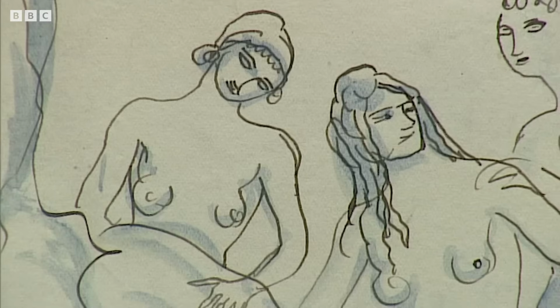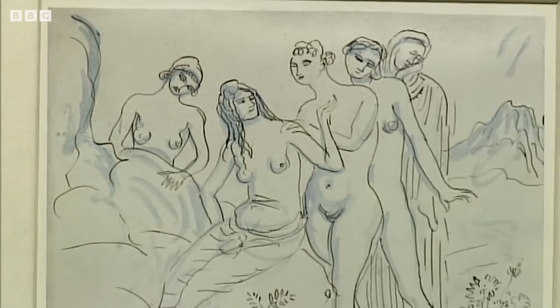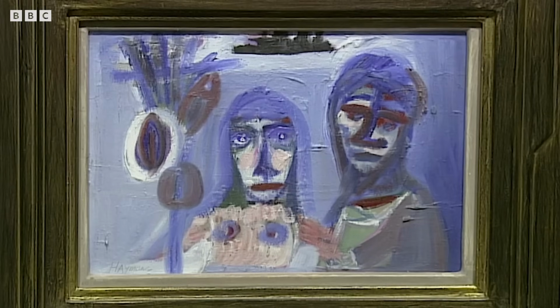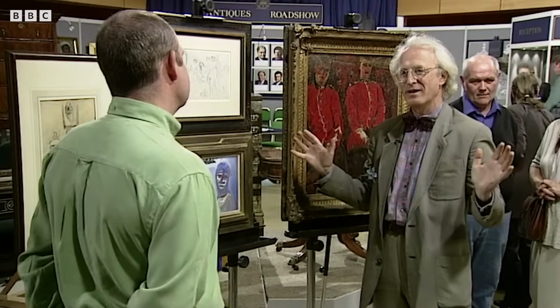£5,000 to £8,000. Maybe a bit more. Good gosh. Good drawing. Augustus John suffers from his overproduction, as it were. I think £1,000, £1,500 for that. Patrick Heyman, being such a private artist, not discovered by the general public. You could buy a great painting by him like this for around £1,000, £1,500, something like that.